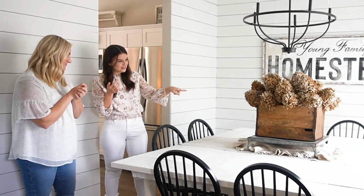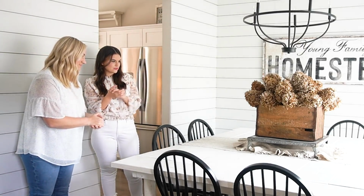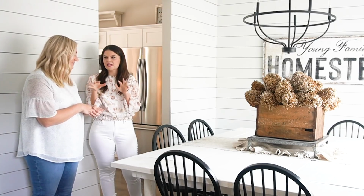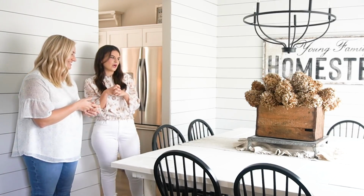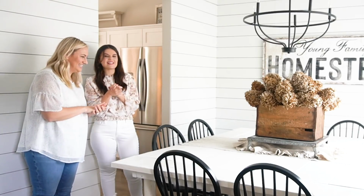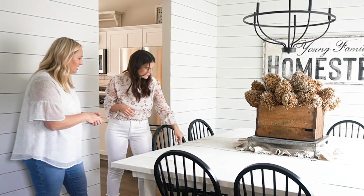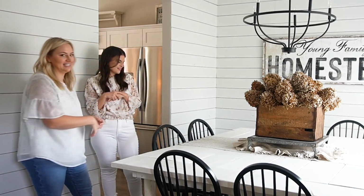And then are those antique finds as well? Yes, the box is antique. This is from a local store. They have some really cute, kind of boutique-y decor. Right. And the box is an antique find. Love that. Oh, and I made this. You did? Yes. Woman of many talents.